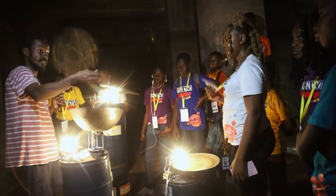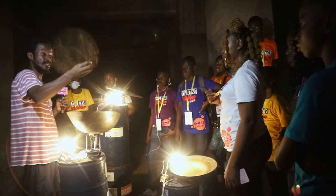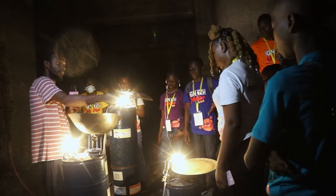So the idea is that there's gold in the soil. You call it gold ore. The gold is mixed with the ground, with the soil. And then they have to wash it.